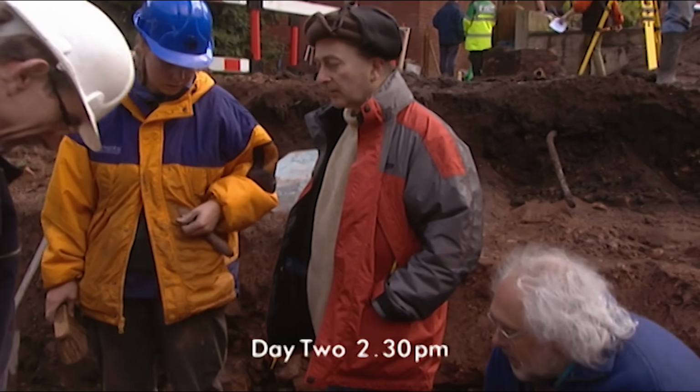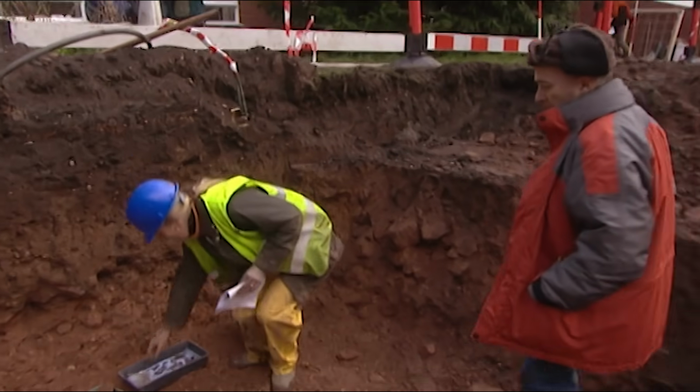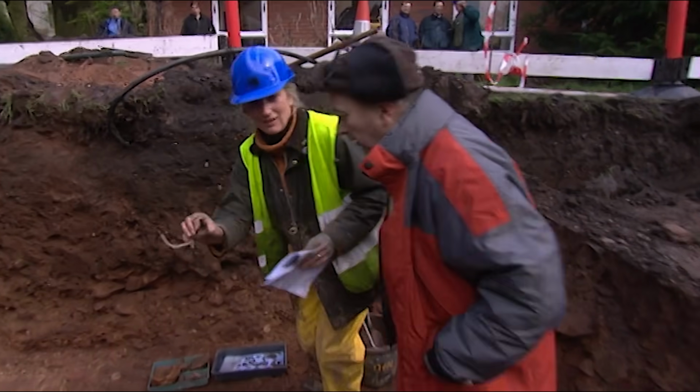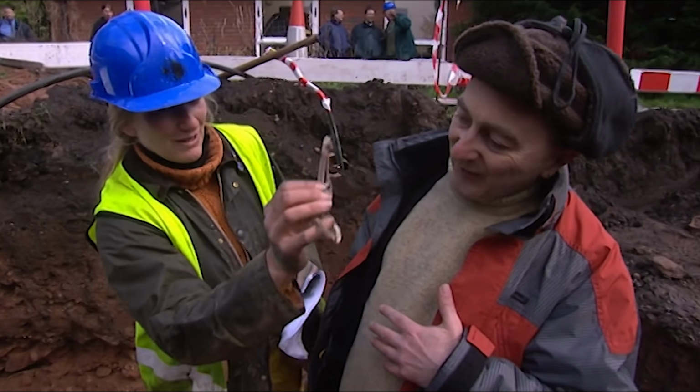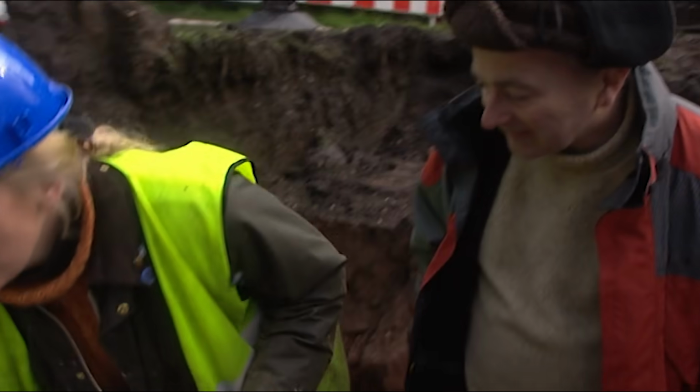Talking about the glazed windows, come have a look at this. We actually found a piece of the lead with the glass still in it. Look at that. You can look through it and see the red light through that. Look at that. Wow. What else have we got? I'll tell you what's absolutely brilliant here.